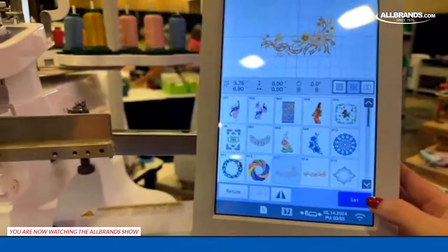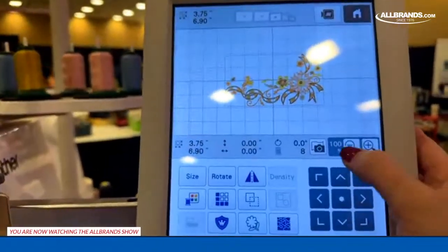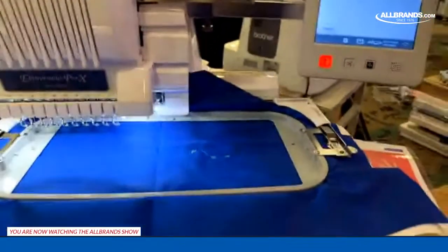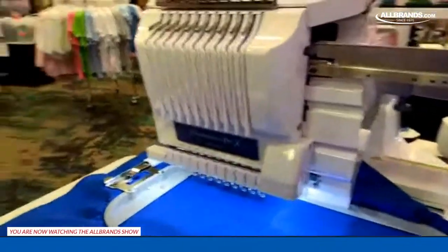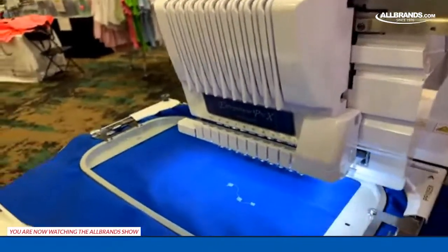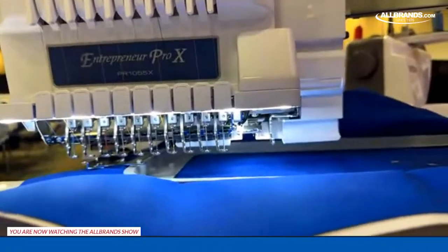But guess what we can do? We can click set. And then I'm going to go to my camera feature here. It's going to scan, take a picture of my hoop. So camera here, everybody. This is the camera feature. This machine has 10 needles.